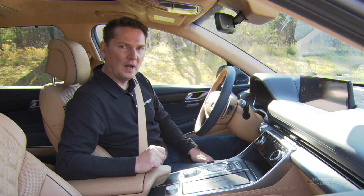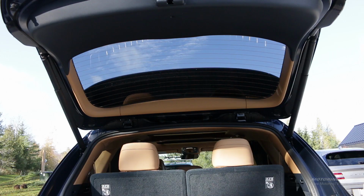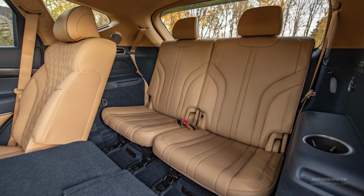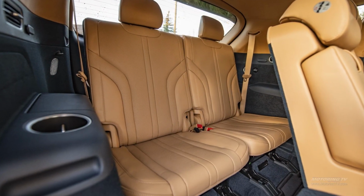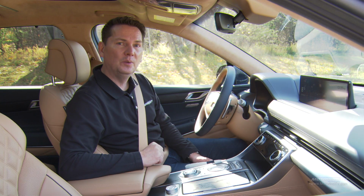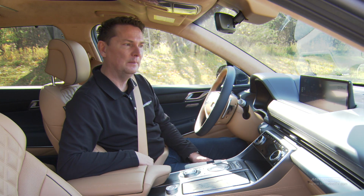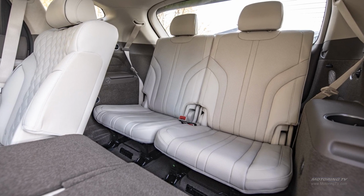Now, one of the biggest problems I have with this GV80 is the third row of seats is only available on the top engine, the 3.5-liter turbo, and that starts at $80,000 in the Canadian marketplace. I think Genesis really needs to reconsider bringing that third row option down to the 2.5-liter, the base engine. It starts at $65,000. That's where most people shop for vehicles like, say, the Acura MDX. To have it only on an $80,000 vehicle and above, to me, I think is a bit of a miss.